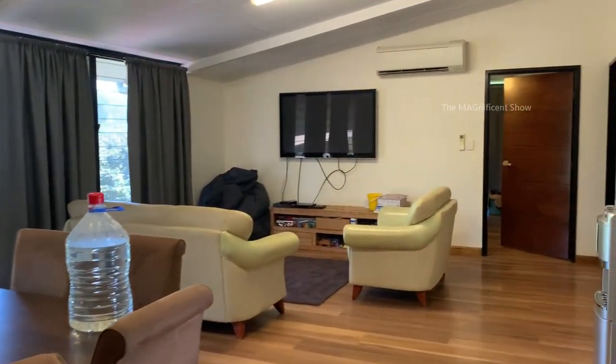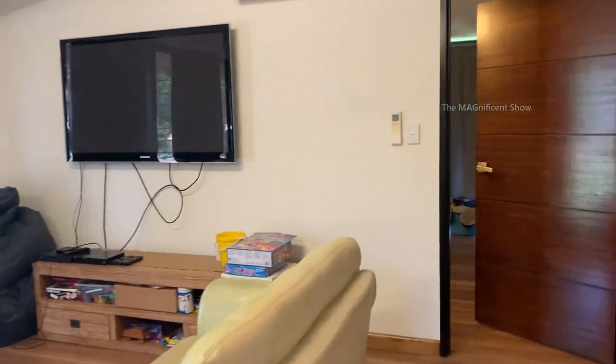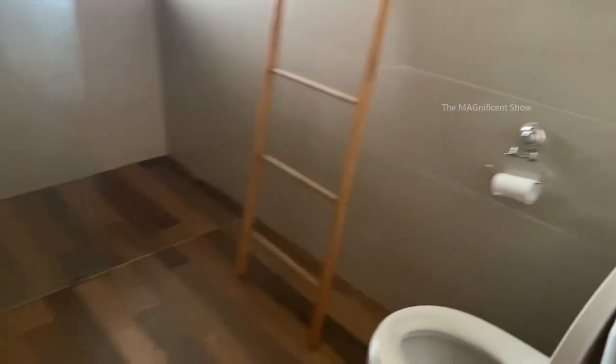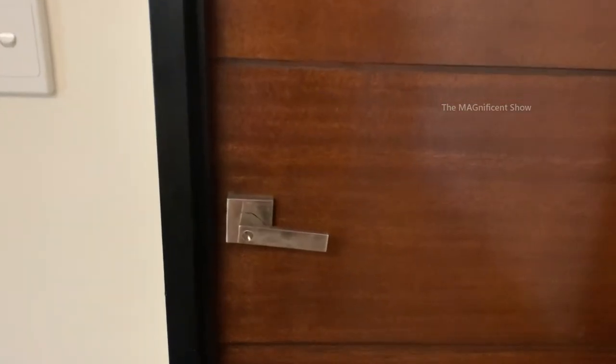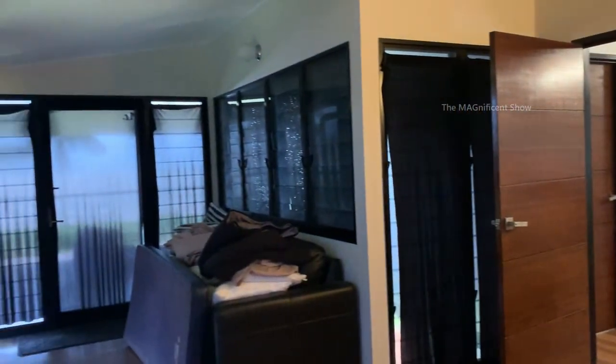This is the living room guys. There is a dining table and a sofa set with big screen television. This is the bathroom on the top floor. This one is very tidy and clean. This one is the next room here. There is a king size double bed on the left and on the other side there is a sofa and a mattress.